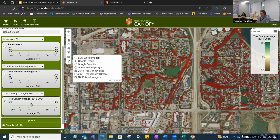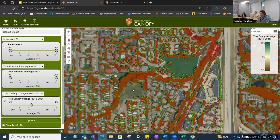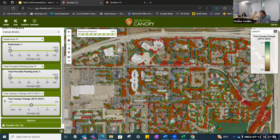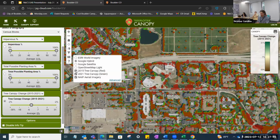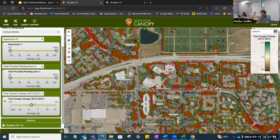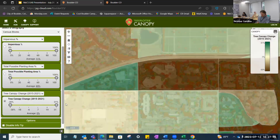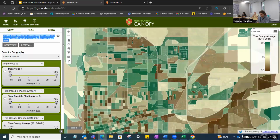So if I leave 2015 selected and then select 2021, all the areas of green popping out underneath the red, that's areas where canopy has grown, trees just growing, or new trees have been planted like this one here. So just other ways to view the data and get a more detailed view. So moving on here to the plan section of the tool. And I'll try and do this quickly.